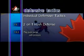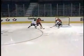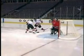Play puck carrier with pressure. Here is another option when defending against a 2-on-1. The defensive player moves laterally and pressures the puck carrier, forcing him to rush the pass. The goalie reads the defensive pressure and moves laterally to play the shot.